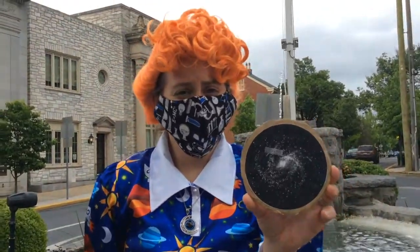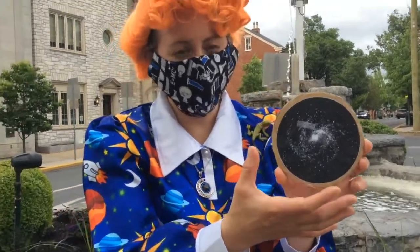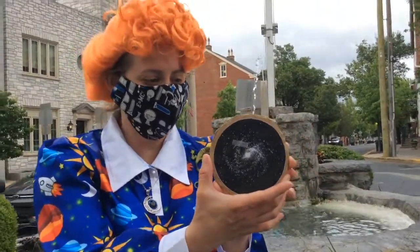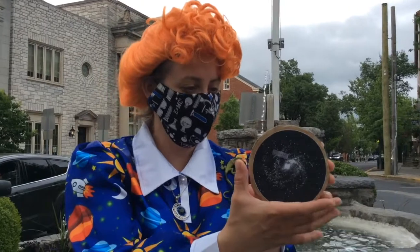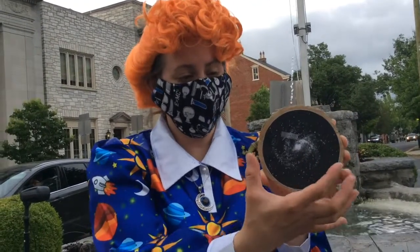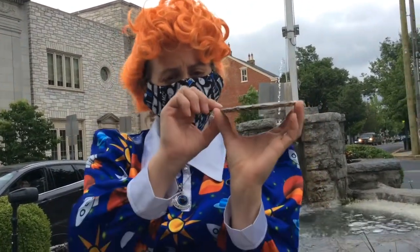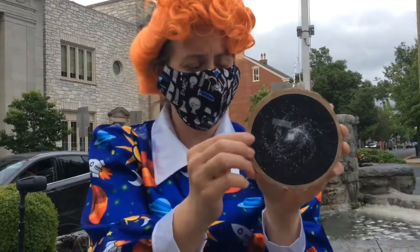For our scale model, a galaxy is going to be shrunk down about the size of a CD, you know what those are, compact disc. And galaxies are about 100 times wider than they are thick. So our galaxies are really, really thin and really wide.